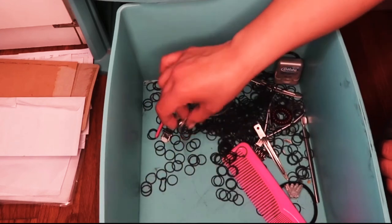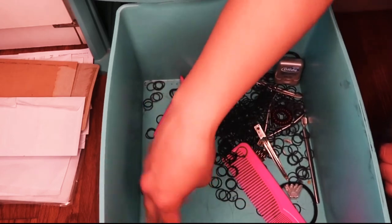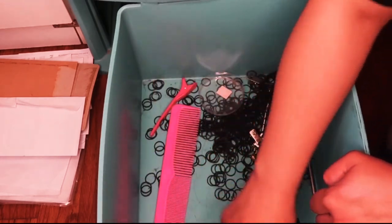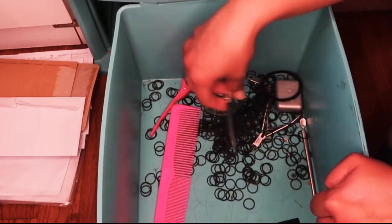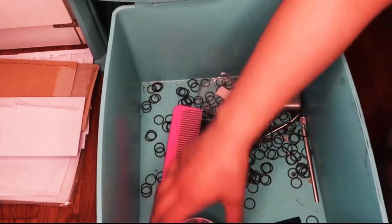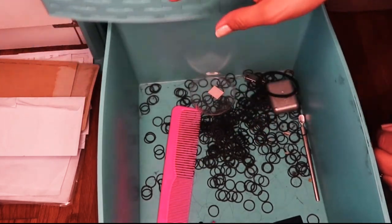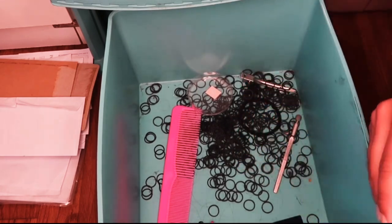Duckbill. Bunch of hair from the brushes in here. A band. This is another band. A little clip. Clip. This is full of hairspray. And I just got some new ones too for my new wigs. This is my cuticle remover. Cuticle nipper. Here's some floss. It's actually new, so I'm gonna take it with me.